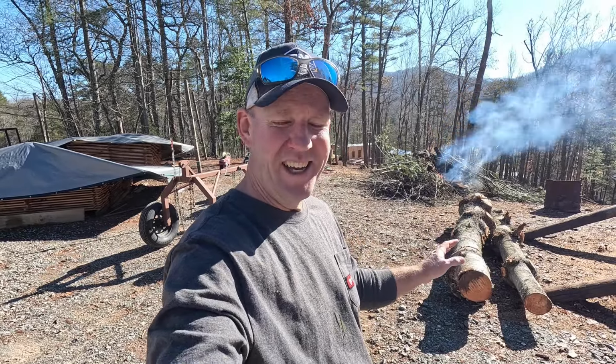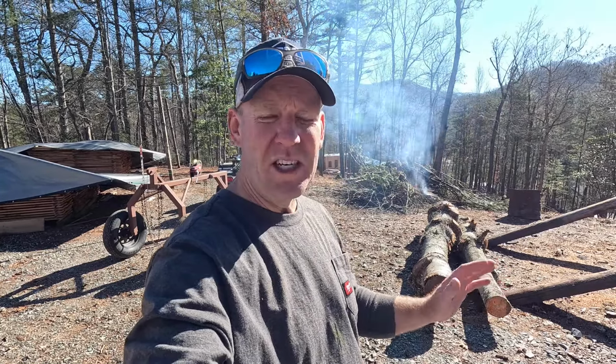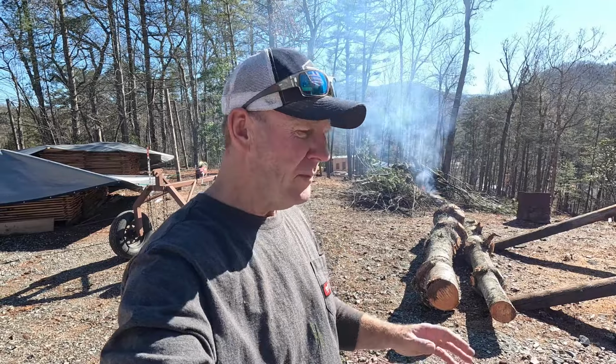I got the log arch on the four-wheeler behind me, and I've already started to bring up a couple of the logs. This is the top of that first tree that I brought down the other day, and it's terrible. I'm pretty sure I just wasted my time bringing these logs up here to the mill just because of how bent and twisted they are. They're not going to provide really any decent lumber. So I'll probably just throw them up there to see what I can make out of them.